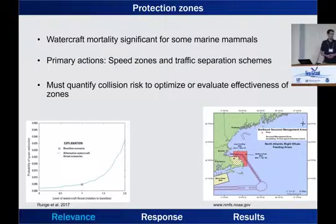So the issue I'm talking about today is how watercraft-related mortality can be a significant threat for some marine mammal populations. For example, this figure on the bottom left is a probability of manatee quasi-extinction under various levels of watercraft threat. Some primary management actions to try to reduce watercraft mortality have been the implementation of speed zones. A lot of you may be familiar with speed zones for manatees in Florida, but also for North Atlantic right whales, they've implemented seasonal management areas where in certain areas and certain times of the year, ships 65 feet or greater are required to go 10 knots or less to protect right whales.